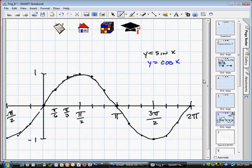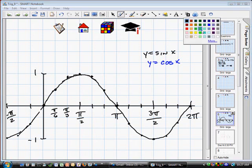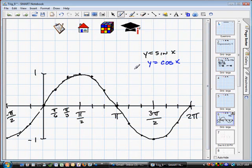Now, on the same grid, I'm going to do the cosine. Now, as you know, the cosine is not the same critter. I'm going to change to blue here. Cosine of 0 is what? 1, right? Okay. And what's the cosine of 30 degrees? Square root of 3 over 2, 0.866.